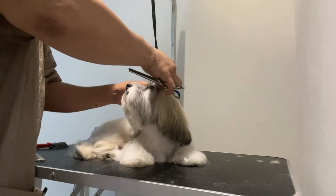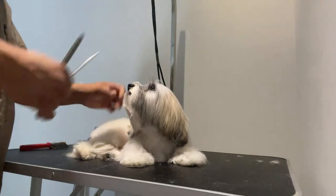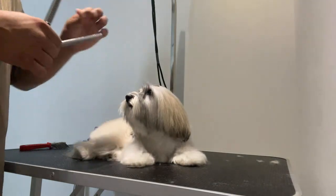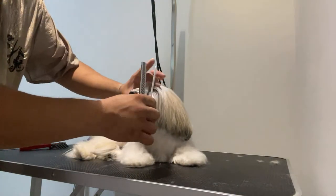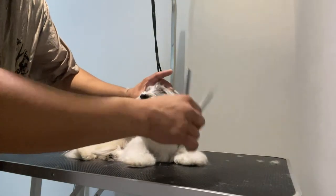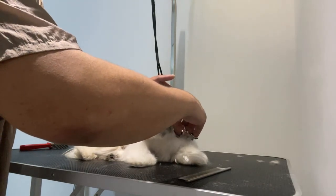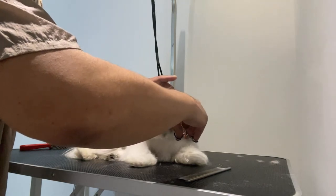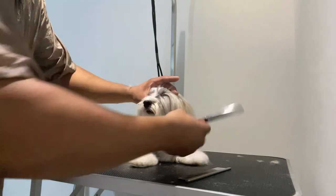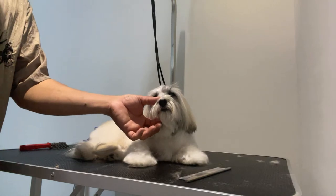Then clip it down. There you go. And that way I have clear access to right between the eyes. So I'm gonna comb that up. There we go, at a 45 degree angle, almost like you're making one side of a triangle. Right there. See that? And now you can see the eye much better.